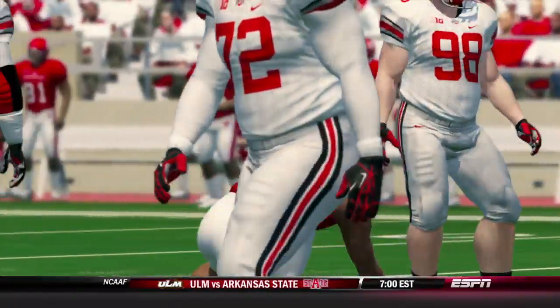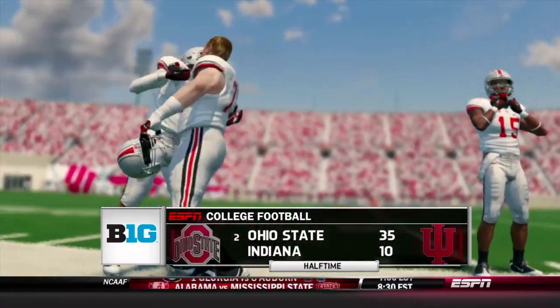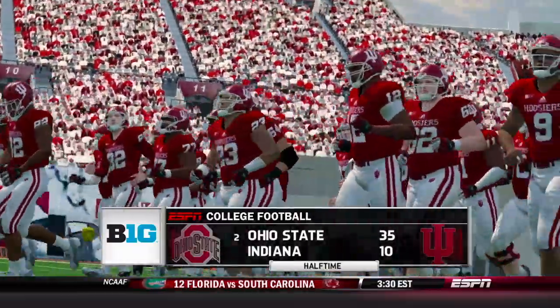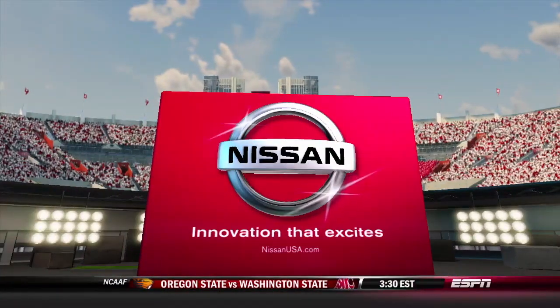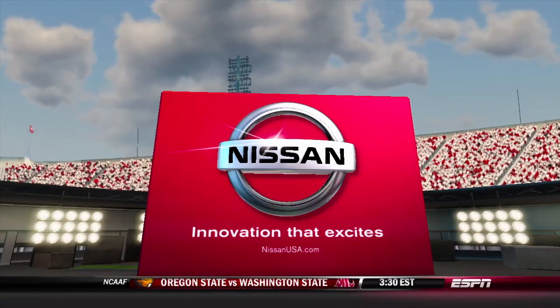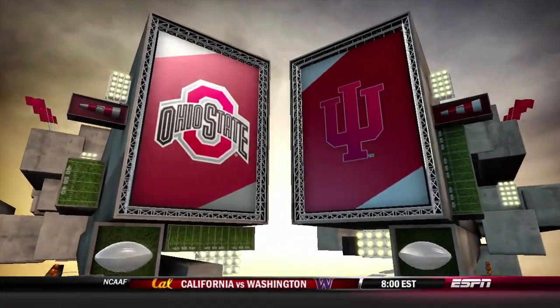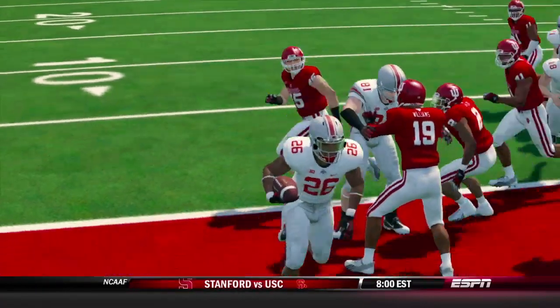Well, we've played a half of football. Ohio State's running away with it. We've played 30 minutes. Glad to have you with us on the EA Sports NCAA Football 14 Halftime Show presented by Nissan. Innovation that excites. David Pollack and I here in the studio to break down everything that just happened in your game.